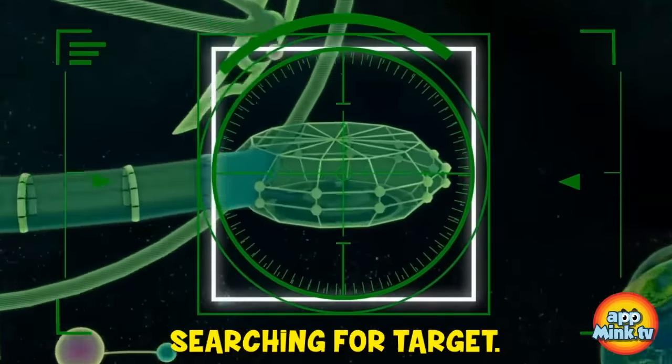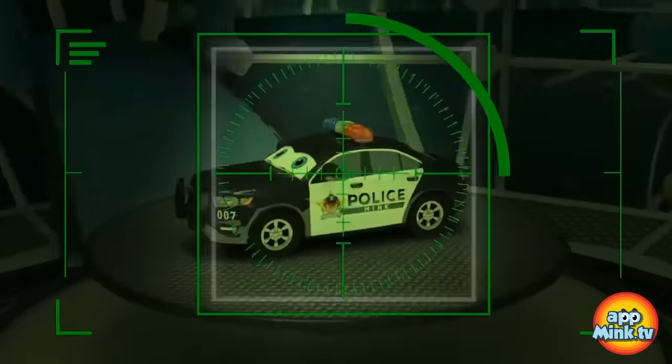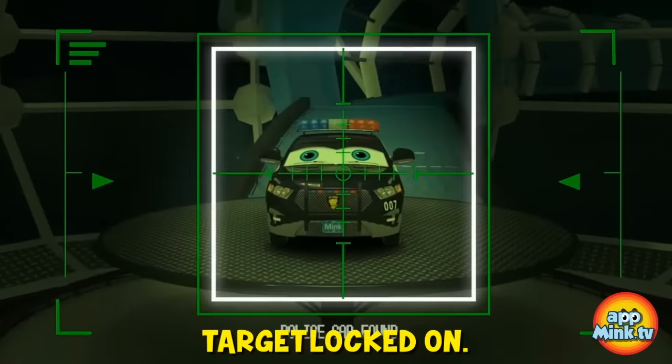Searching for target. Target located. Target locked on.